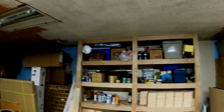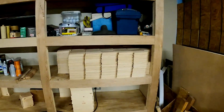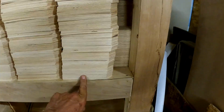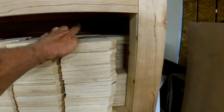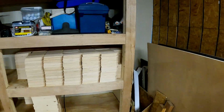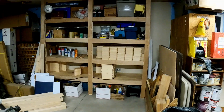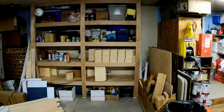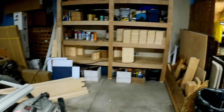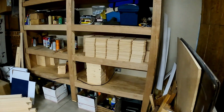Shop update. This is where I'm at. These are tags that I've got cut up so far. I'm way, way behind on this. Each one of these stacks is 100 tags and it's 8 deep, and 1, 2, 3, 4, 5, well, 6 roughly. And yeah, lots more to come. So right now that should be completely full of them tags. Yeah, I'm not even a quarter way done yet, but it will be. I'll get her quick.